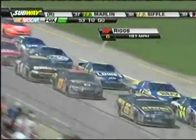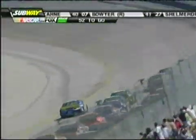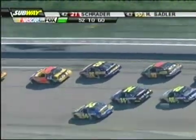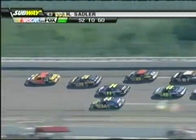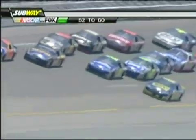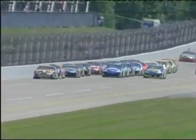But you see all those Hendrick cars up there. Jeff Green in the 66 goes to the bottom of Jeff Gordon in the 24. That's a Hendrick engine there in that thing. He just drives by Gordon. Yeah, but he's looking a little lonely down there on the bottom, Larry. No help. All by myself. No one will help me.